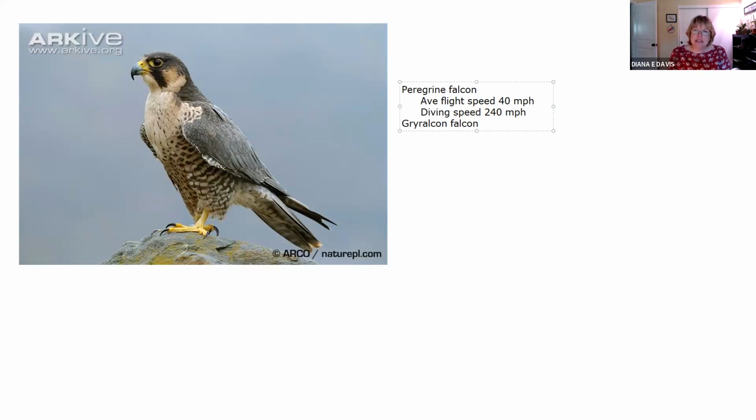The gyre falcon, should I lift over there? Hang on, I misspelled that one. Let me fix that. The gyre falcon is a very determined hunter. They will chase their prey for miles, and then will often catch them in midair. They're very athletic and graceful birds.